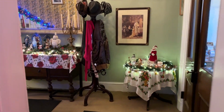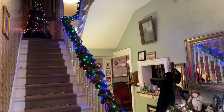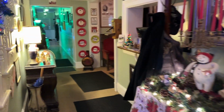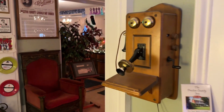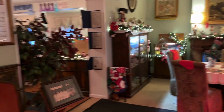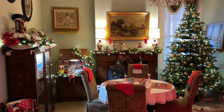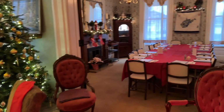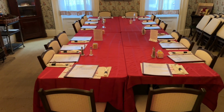Now as we exit the Marilyn themed bar, if you want to stay here, rooms are up those steps. Let's head into another seating area. Look at that phone. Look at this, guys. It's like stepping back in time. And this front room is amazing. I'd like to sit around that table.